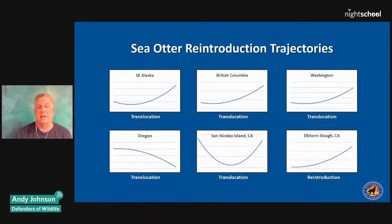In Oregon, it didn't take. At San Nicolas Island, a lot of animals were moved. A lot of animals probably swam back to the mainland or expired. But eventually they kind of caught on, and now the population is growing. And the last example, Elkhorn Slough, is something I'll talk about in more detail, but I look at it as a true reintroduction, and I'll explain why.